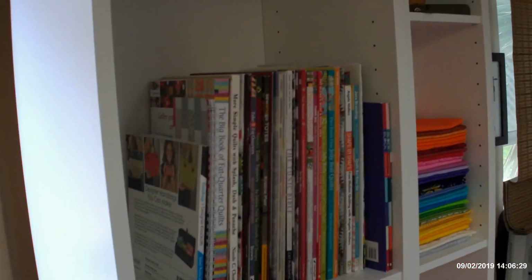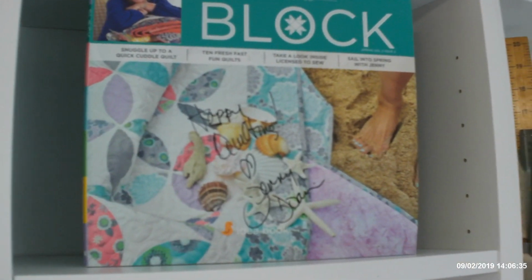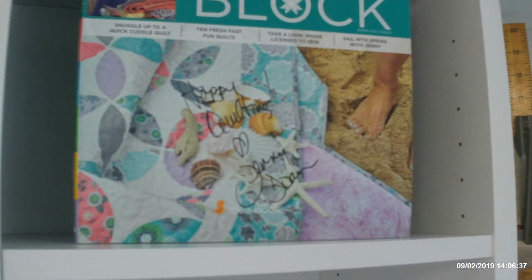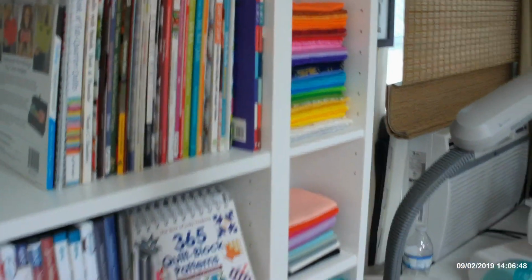And up top I have, because I'm a fangirl, a block magazine that Jenny signed at a show. And of course it's the one that has the beach on the cover, because I have a house at the coast. And I have an antique hammer up there. And then just a bunch of fat quarters with some bright colors right here.